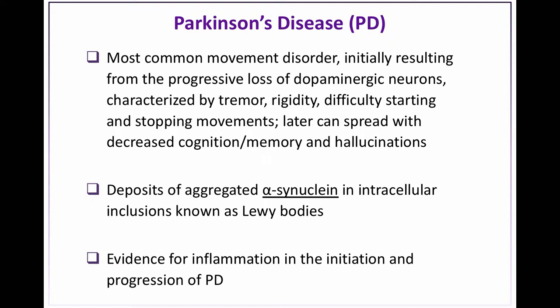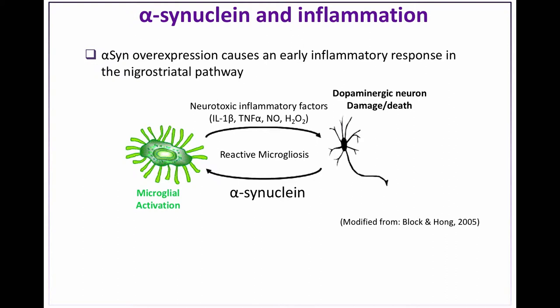There's also evidence from a lot of models, even from human brain, that there's inflammation. And that it's not just an epiphenomenon, it seems to also be, in many models at least, causative for the progression of PD and for neuronal injury, both in the substantia nigra and subsequently in the cortex as the disease spreads. And prior work has shown by many labs that there's an inflammatory response to alpha-synuclein, all the usual characters, as they would say in Casablanca: IL-1 beta, TNF-alpha, nitric oxide, my favorite, hydrogen peroxide, they all seem to be involved. You get a reactive microgliosis that's made much worse by alpha-synuclein.